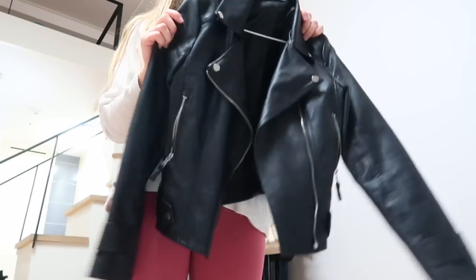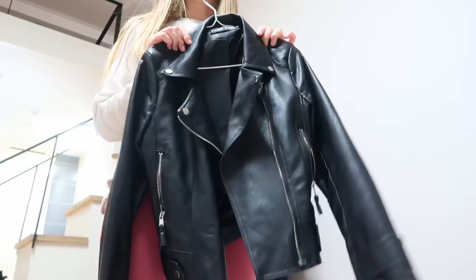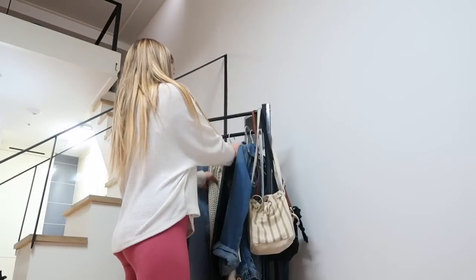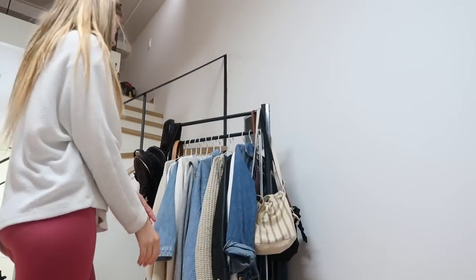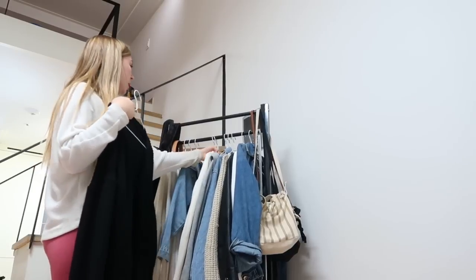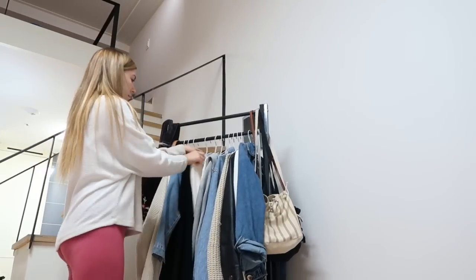And I also do love this leather jacket. I got this at the end of spring last year, so I could barely wear it. And I'm so excited to wear this this year. Ooh, gosh, I love it. If you guys don't have a clothing rack, you should totally get one because it's cute decor also.